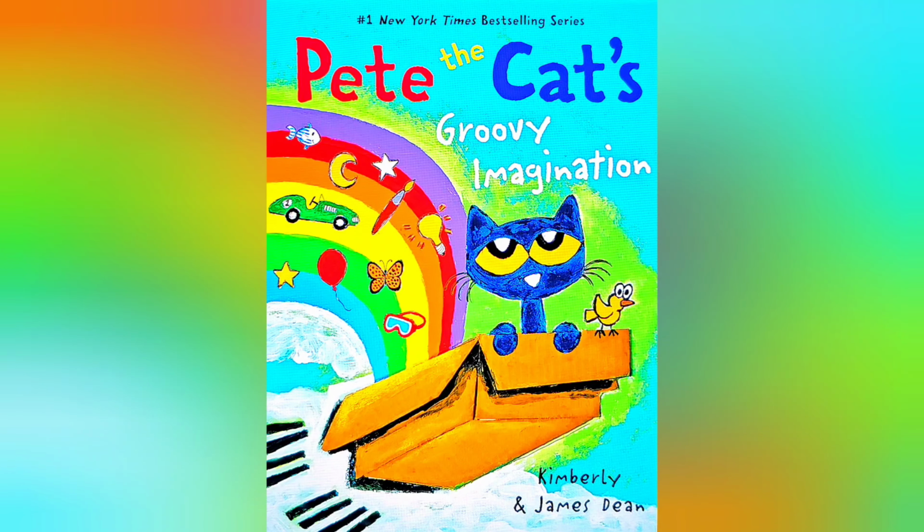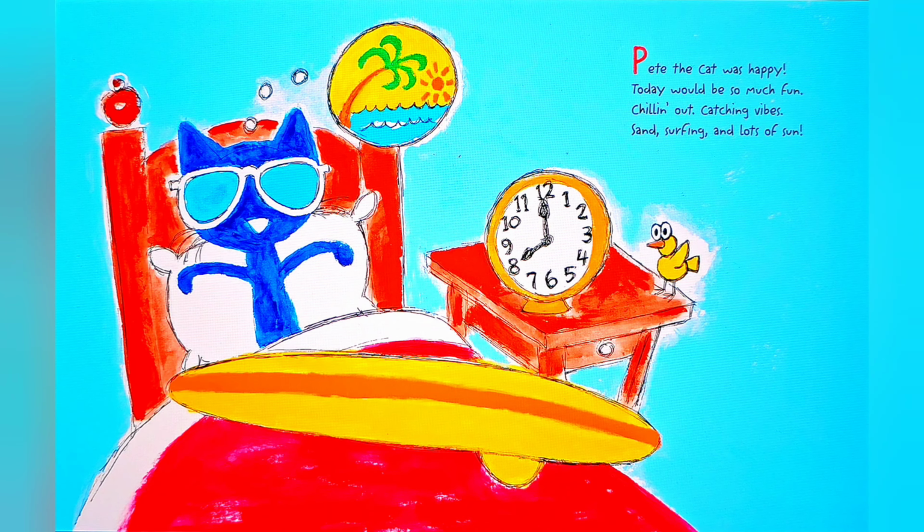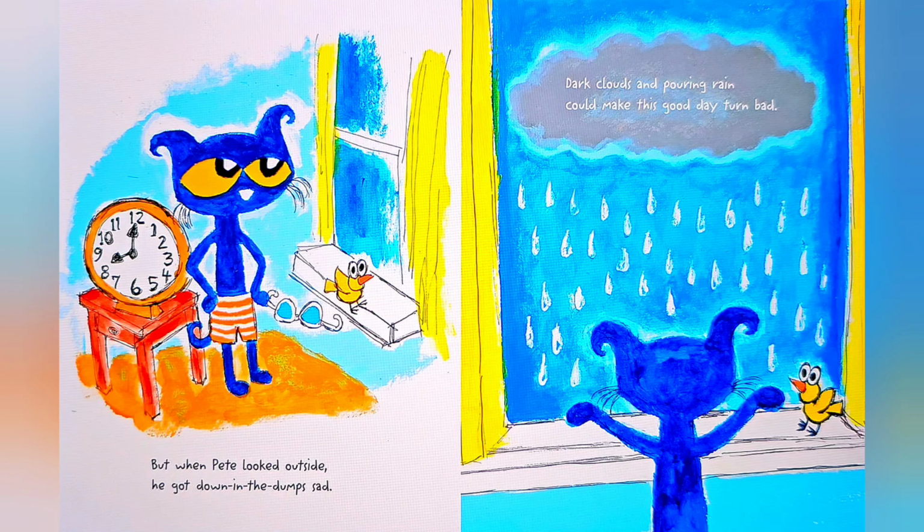Pete the Cat's Groovy Imagination by Kimberly and James Dean. Pete the Cat was happy. Today would be so much fun. Chilling out, catching vibes, sand, surfing, and lots of fun. But when Pete looked outside, he got down in the dumps sad.